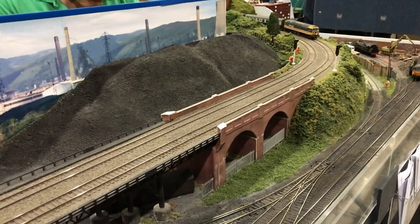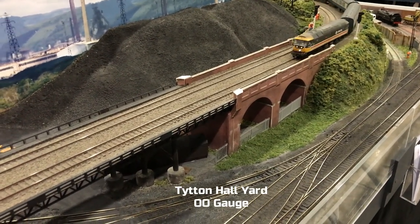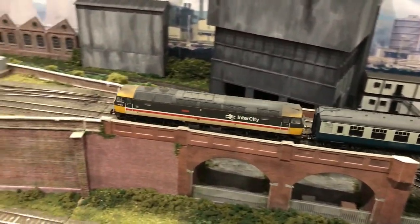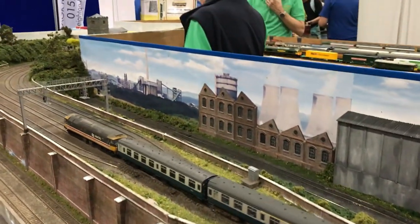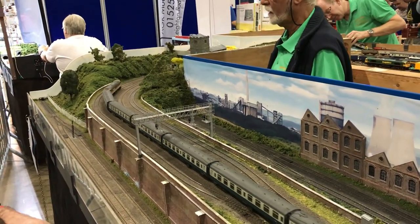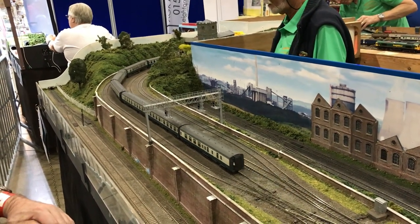This 00 gauge layout is Tytton Hall Yard, exhibited by Boston Model Railway Society. The layout features a four-track main line at a position where it reduces to a double track across a bridge. Under this bridge there is a coal concentration yard. Rakes of MGR coal hoppers are brought to the yard empty to be loaded by the working loading tower.